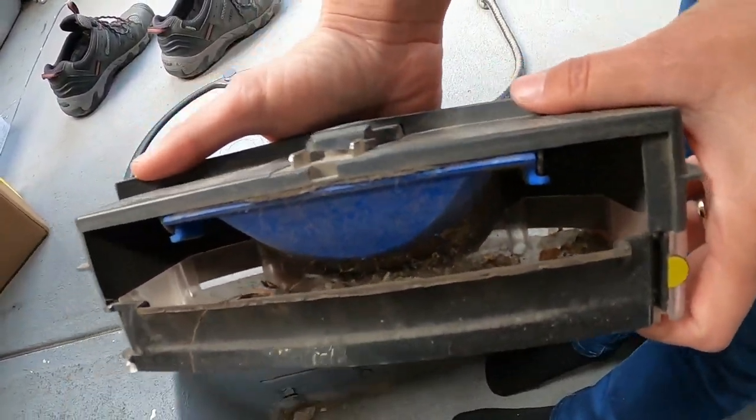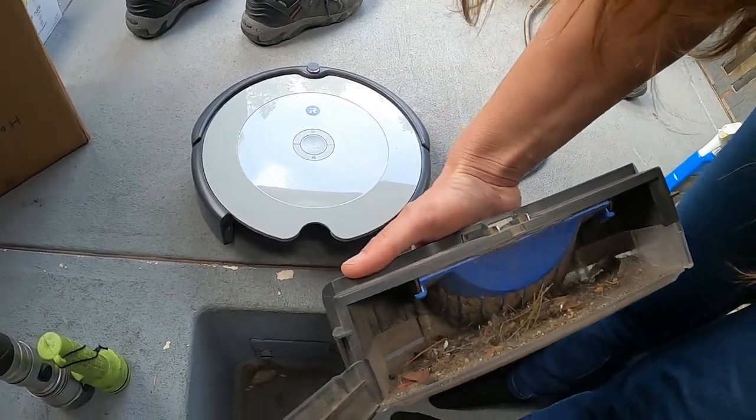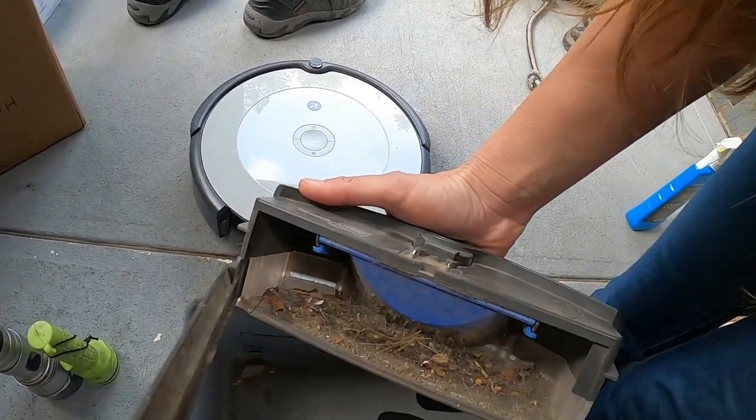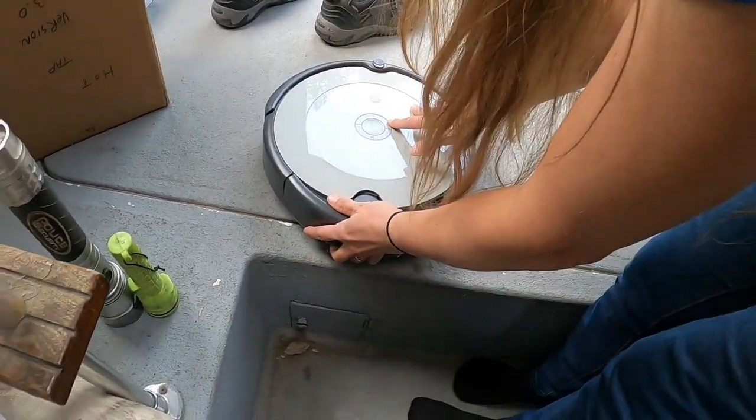Well, for such a small floor, it got quite a bit. Yeah, a lot of twigs and stuff. And dog hair. Lots of dog hair. Good job, Roomba.